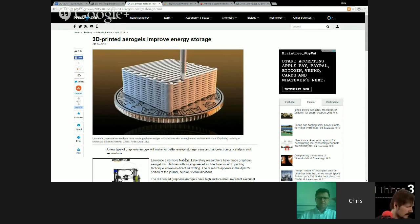We've all been talking about graphene, and a lot of our techno-savvy listeners probably know all about aerogel. Aerogel is an amazing little substance. If you don't know about it, definitely go on eBay or Wikipedia and Google aerogel. It's really lightweight, but actually has some structural integrity to it.